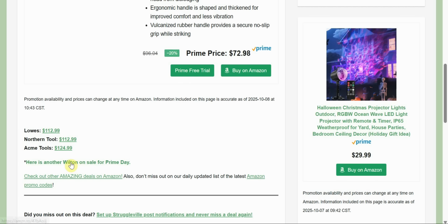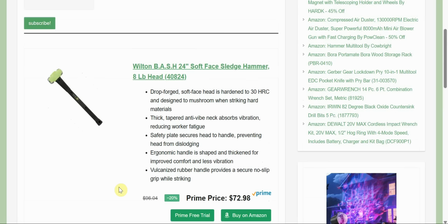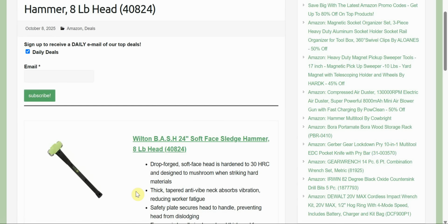Now this is also another one. This was a smaller guy, and I don't remember. It might have been 4 pounds. Still a little mini sledge guy, but I think it was $36. You'll have to go to it, but did find both of those.